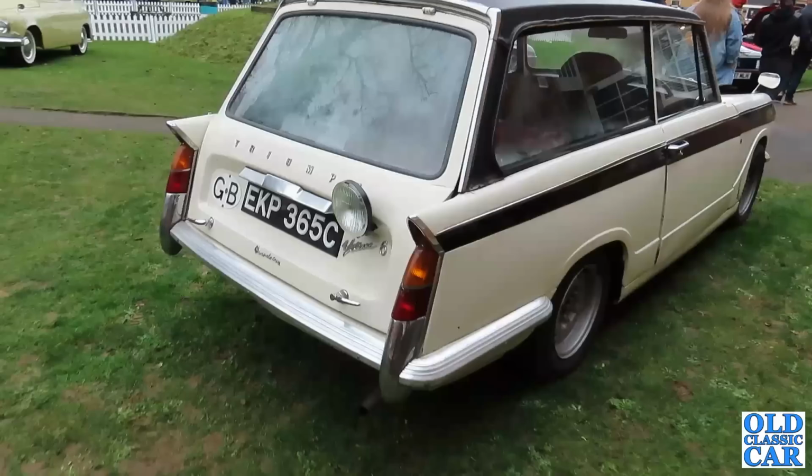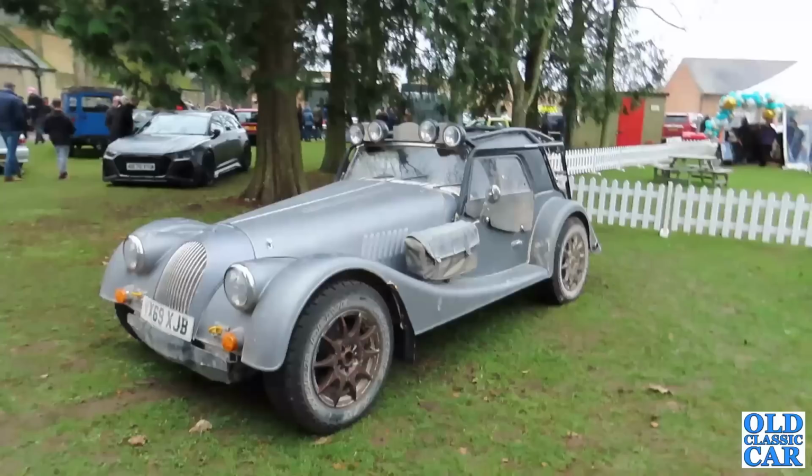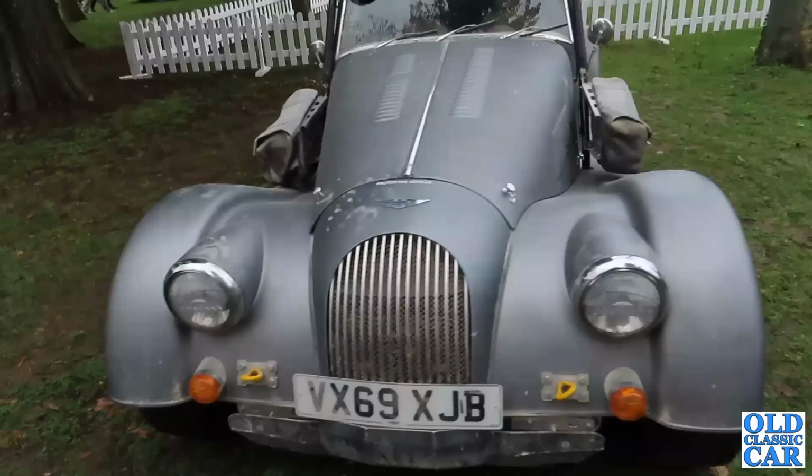So it's a bit like a big Meccano set, really, the Heralds and Vitesses, and indeed Spitfires and GT6s. This Morgan over here looks like it's seen a bit of an exciting life. Wow. It's a 2019, so it's not very old. Vehicle. Right? A prototype. Vehicle. Right. Interesting. But look at this glorious Humber here.